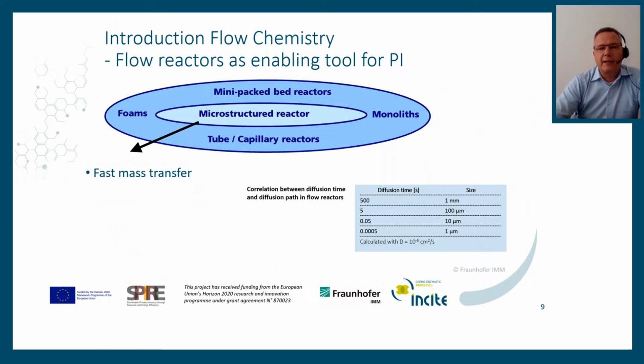But what makes them special? If you pick just one exemplary aspect, the fast mass transfer is often mentioned. Looking at this specifically, if you mix 2 streams and you have a millimeter thick fluid stream lamella, then it takes up to 500 seconds to mix it. If you thin this lamella down to 10 micrometers, you have a mixing time in the range of 50 milliseconds. So you can improve the mass transfer if you use structured reactors.